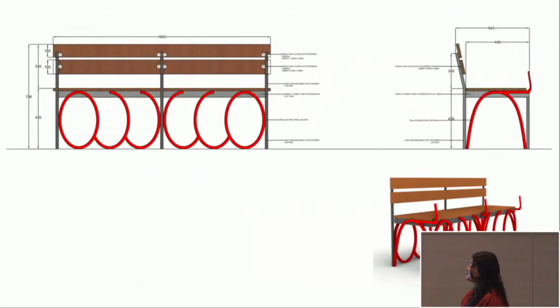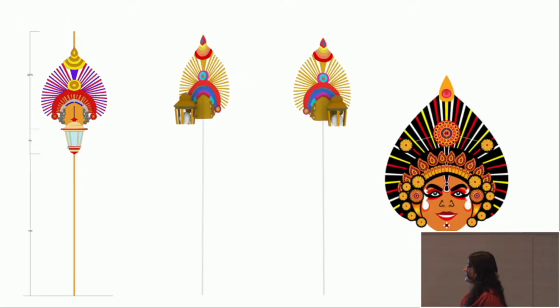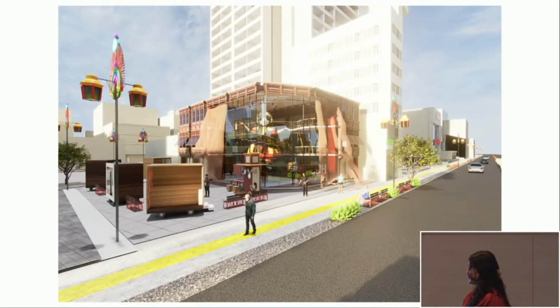And then we have street furniture, which mainly is inspired by the two starting letters of the term Yakshagana Gombeata, which is written in the Kannada script, along with street lights that are inspired by the crown of the Yakshagana Gombeata. And then these are a few views of how the space comes alive.